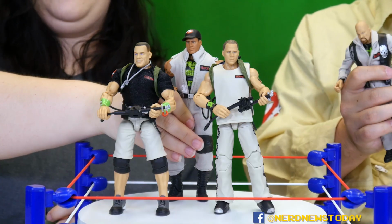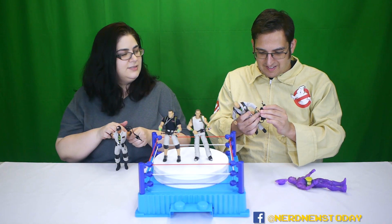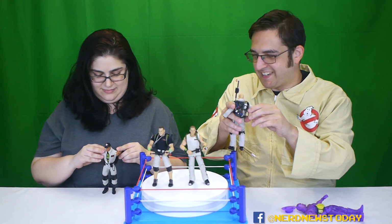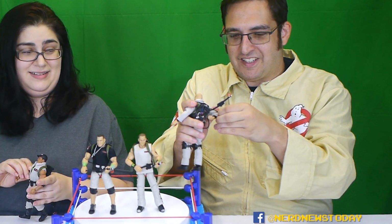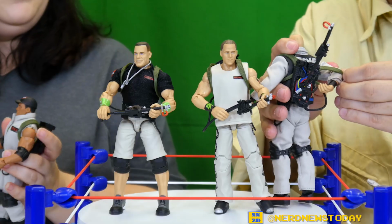Also, check out The Rock in his hat, because that hat just gets passed around. The hats are just among the best of them. It's just the way you said it. Pass it around. And guess what? It's going on pretty easily. So the rubber that's on this pack is very flexible. I'm actually impressed with how flexible it is.